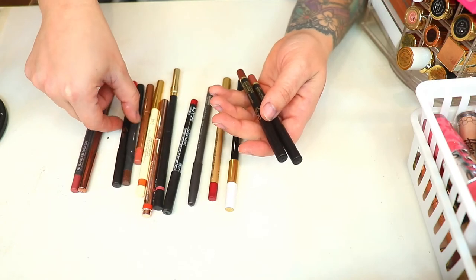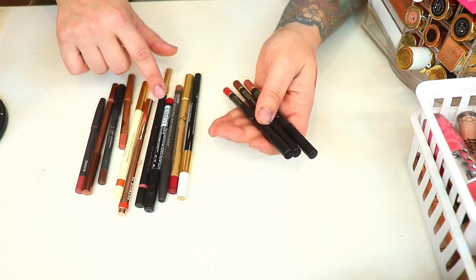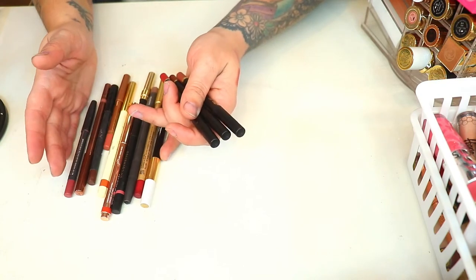I love Vive lip products. I love Vive in general. I'm looking through to make sure I didn't forget any of the other brands. Oh, I have another red from NYX. I never use this, so we're just going to declutter that as well.